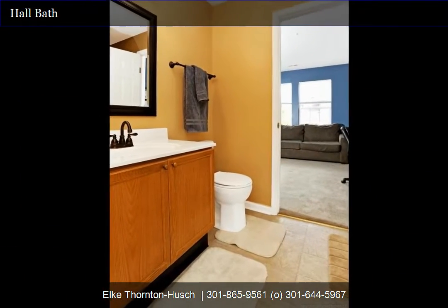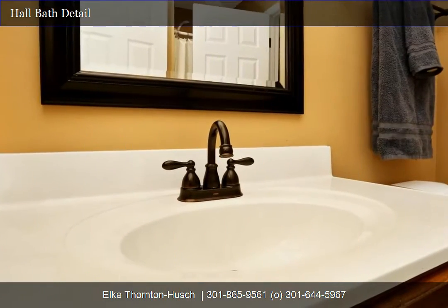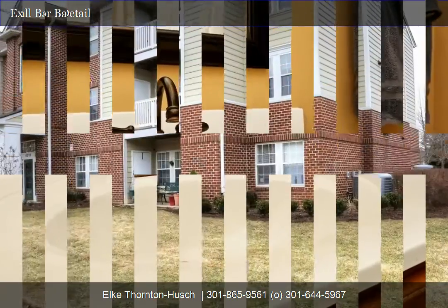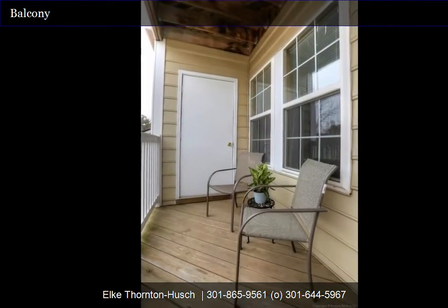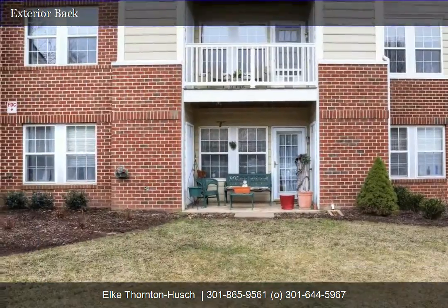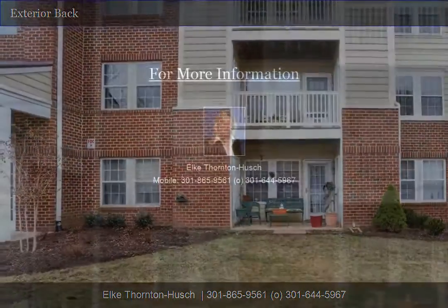You can't beat this location, and as an added bonus, there are no city taxes. Amenities include pool, tennis, walking trails, and much more. Easy access to downtown Frederick and major commuter routes. Secured entry for security. This is a well-cared-for home, and it's all waiting for you. You are sure to fall in love.